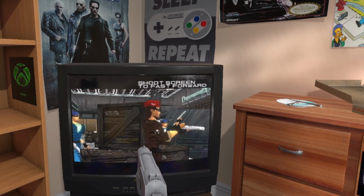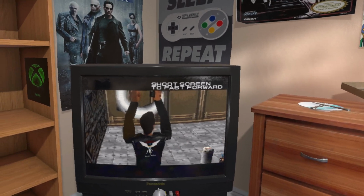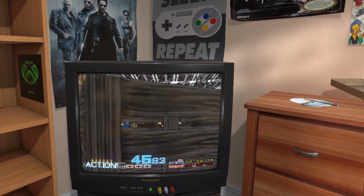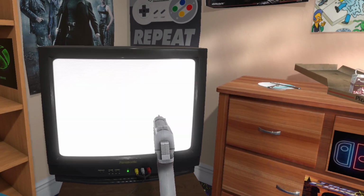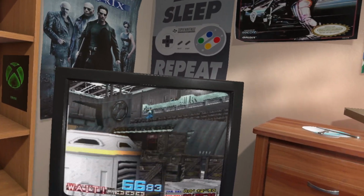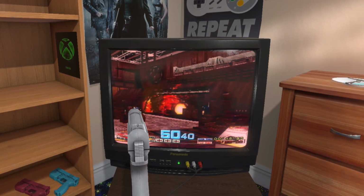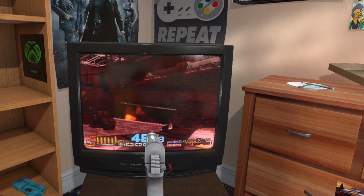Shoot him. Oh man, this is crazy. And like I said, if you ever wanted to use cheats, there's a cheat menu and there's all kinds of stuff going on with this. It's just nuts. Absolutely nuts. This is crazy. Absolutely crazy. Look at this. So much fun. Reload, reload.